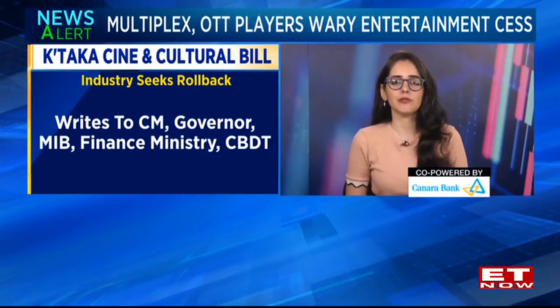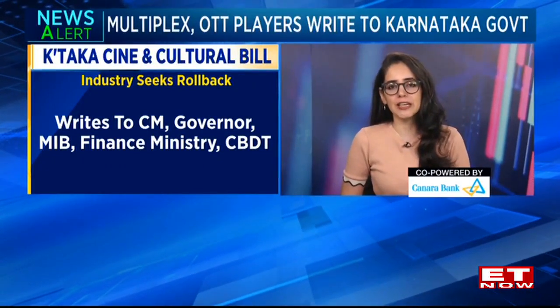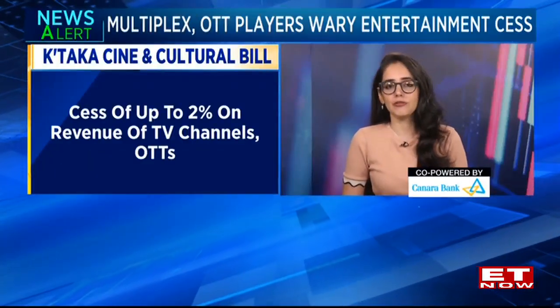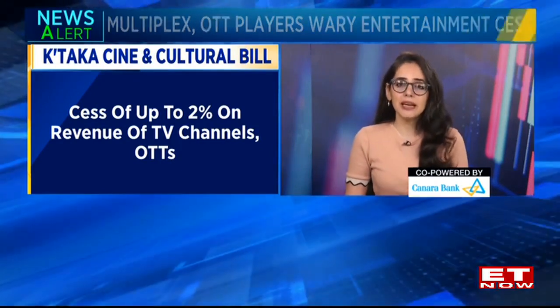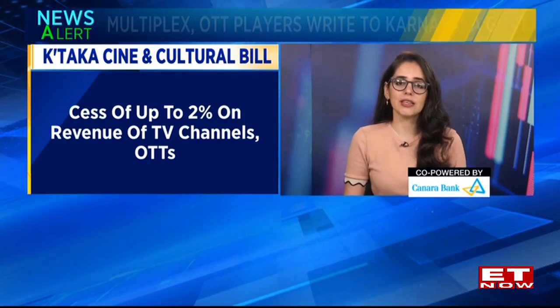Yes, stakeholders from the media industry have written to Karnataka CM Siddaramaiah as well as the governor of the state opposing the Karnataka Cine and Cultural Activists Bill 2024 that seeks to impose a welfare cess of 1 to 2% on cinema ticket subscription fees and all revenue generated from related establishments in the state of Karnataka. The industry has not just written to the Karnataka CM but have also marked a copy this morning to the Ministry of Information and Broadcasting, Ministry of Finance and CBDT. They say that the bill in its current form raises several concerns and that it could hinder business operations and negatively impact the ease of doing business of OTTs in the state.